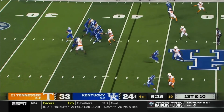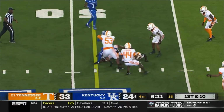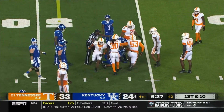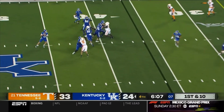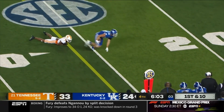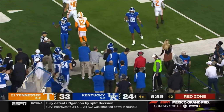Kentucky's got it from the 41, and Leary checks it down. He's got Ray Davis, and Ray Davis swings forward with a 1st down into plus territory. Another good decision, right? Showing some pressure again. Instead, it's 4. Leary standing in this time and firing across the middle to one of his tight ends, Josh Kattus, who breaks a tackle and tumbles out of bounds into the red zone.